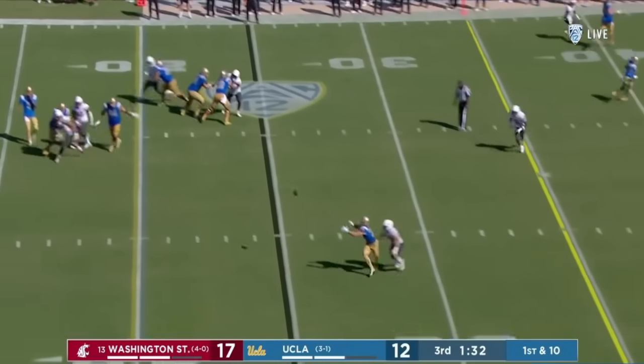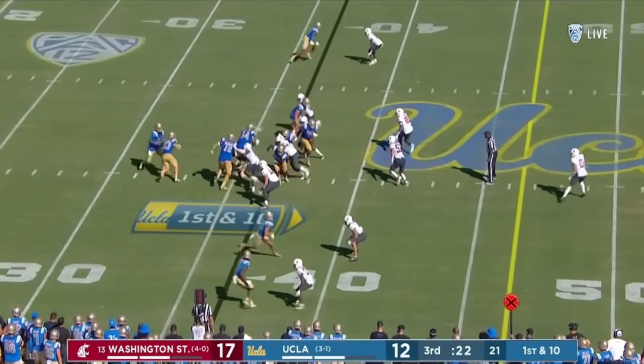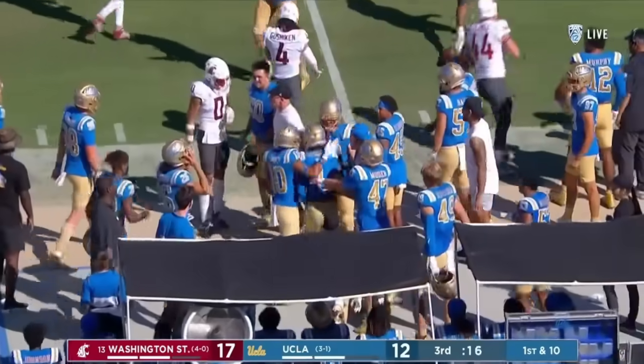And Moore's going to swing it out to Steele. Wow, that's a nice job. He caught. Sturdivant. He's got a little room. And Sturdivant runs it into Washington State territory.